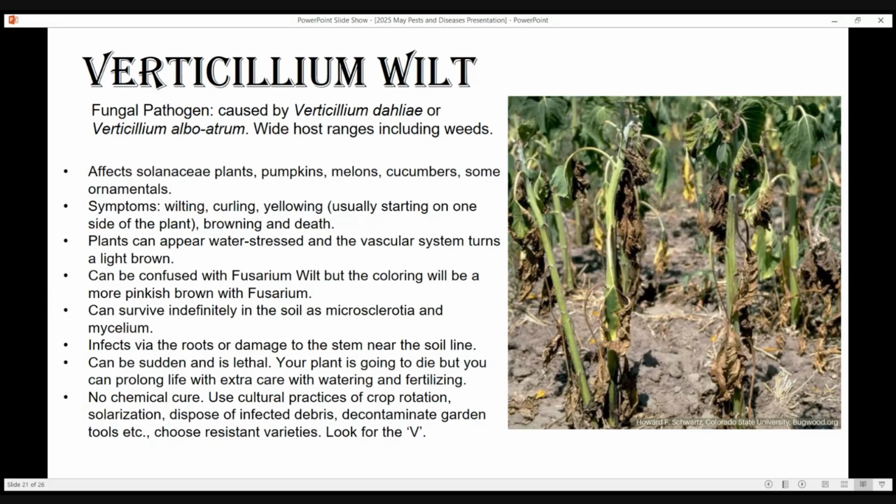And then also you can choose resistant varieties. In the catalogs, it's going to be marked with the V, but any Google search will help you find varieties that are resistant to this verticillium. Like for tomatoes, I know it's the Better Boy and the Big Beef tomatoes that are more resistant to this. So any questions? Any stories here? Have people had this in their garden? No? Okay, good. Must be doing something right.